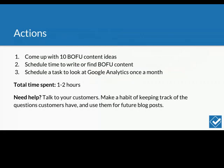I would definitely recommend Googling Google Analytics tutorials. I know that sounds silly, but really Google Analytics has like a million different things it can do. You don't need to know all of them, right? You just need to know the one right now that tells you how you can look at your posts, see how they're doing, and see people's behavior on each page, right?